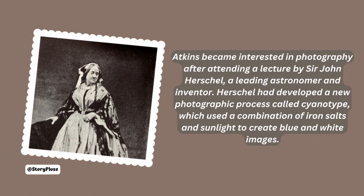Atkins became interested in photography after attending a lecture by Sir John Herschel, a leading astronomer and inventor. Herschel had developed a new photographic process called cyanotype, which used a combination of iron salts and sunlight to create blue and white images.